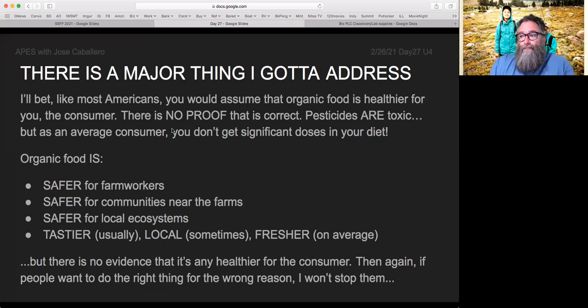And most people all over the world eat a conventional diet and they're not dying. As a matter of fact, in America, we have a lot of organic food and we are still extremely sick compared to other populations. So there are many nations which eat less organic, more conventional, but are healthier than us.